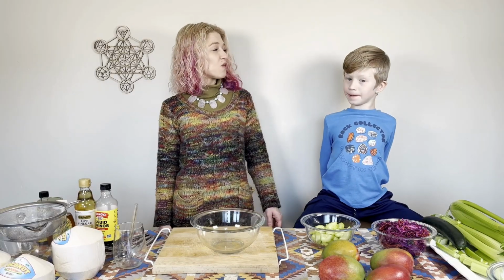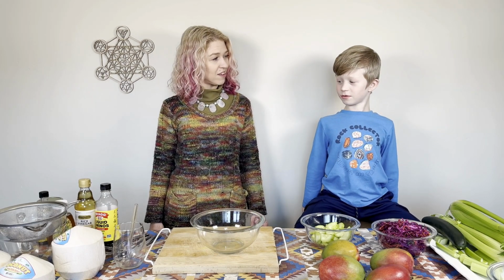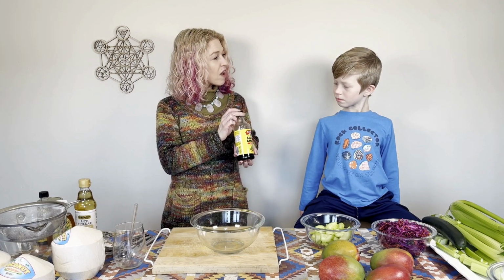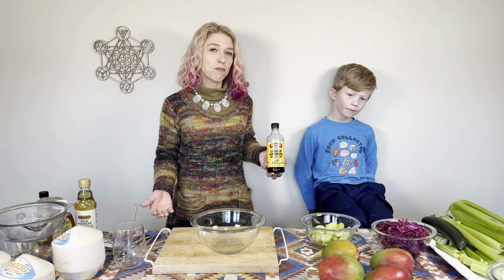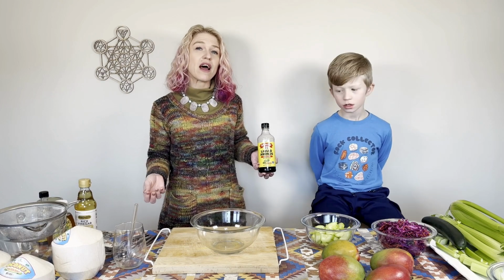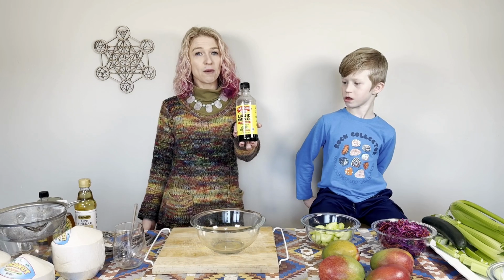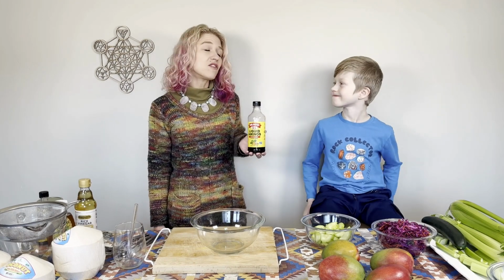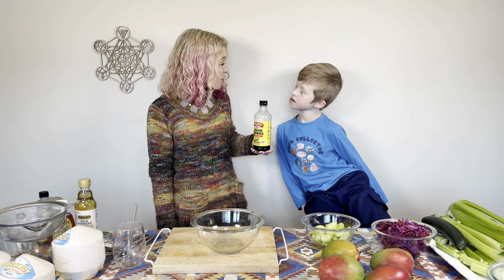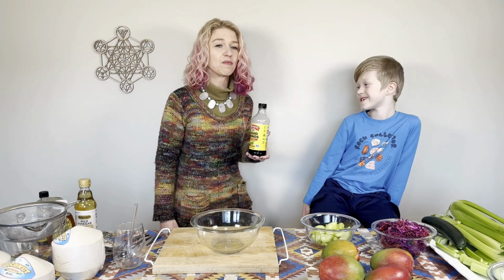And hey, Finley, do you know what my favorite secret ingredient is in this cucumber salad that makes it taste so good? It is actually liquid aminos. In nutrition, we often talk about the importance of macronutrients like protein, but what's really cool is that the actual building blocks of proteins are amino acids. Amino acids are really important because they're the building blocks that help us create protein inside of our body, and protein really does a lot for our health.